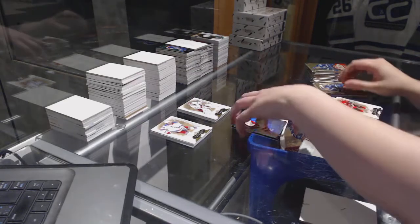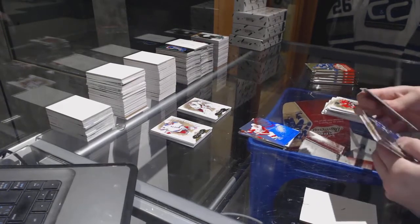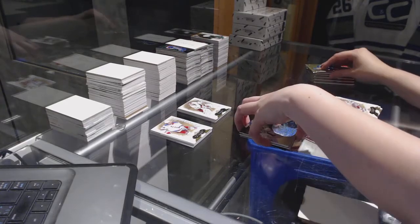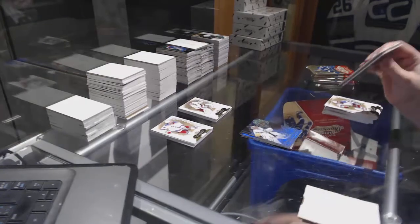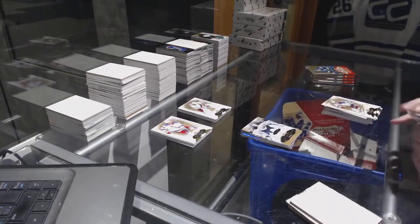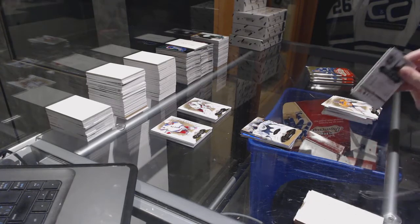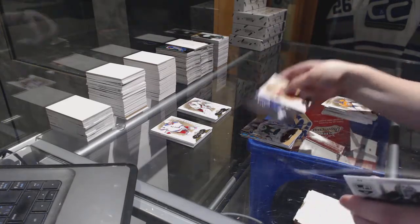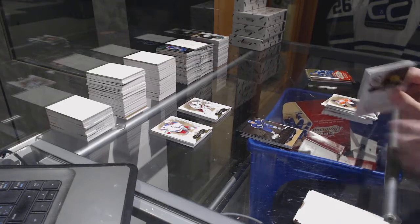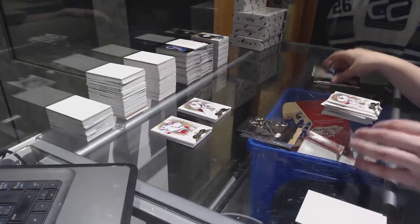Nicholas Lidstrom Flair Showcase for the Detroit Red Wings. Metal Universe of Stuart Percy for the Leafs and a Marc-Andre Fleury Blue Ice for the Pittsburgh Penguins. Hot Prospects Trios number 399 for the Buffalo Sabres of Makarov, Knapp, and Lewin. Metal Universe of Phil Kessel for the Leafs. David Pastrnak for the Boston Bruins Metal Universe.